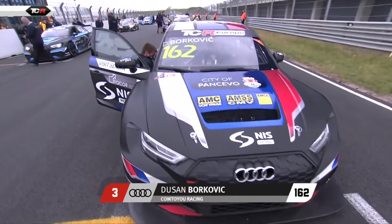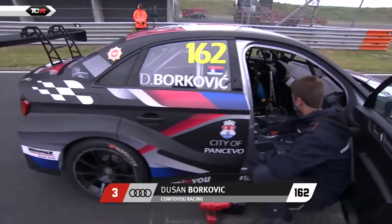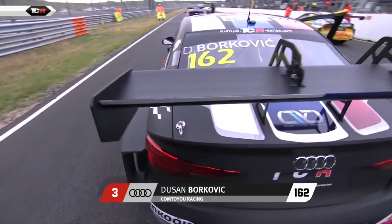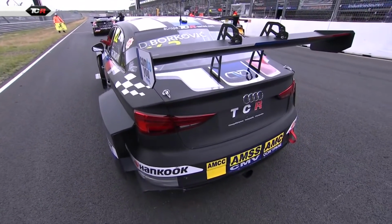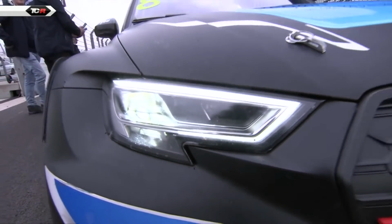He has done a huge amount of laps around what is effectively a new Zandvoort, because the last time Dusan Borkovic was here in 2018, it was the slightly older, newer version that didn't have all of the new modifications to welcome Formula One in September. Looking like a good weekend for Audi.